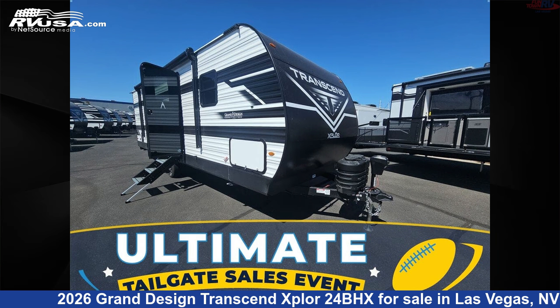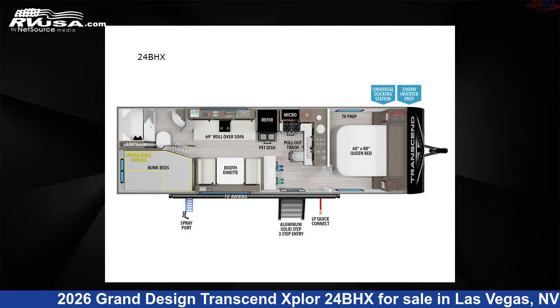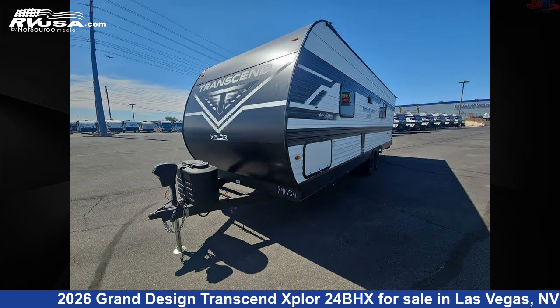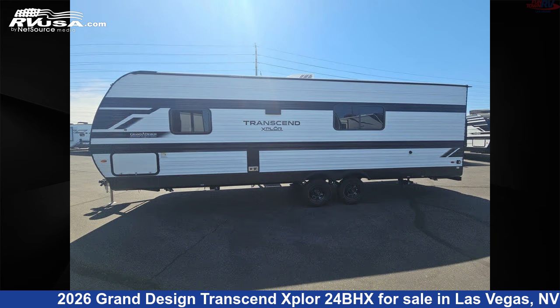This 2026 Grand Design Transcend Xplor 24BHX is a travel trailer RV. It is located in Las Vegas, Nevada, 89121 and is offered for sale by Funtown RV, Las Vegas.